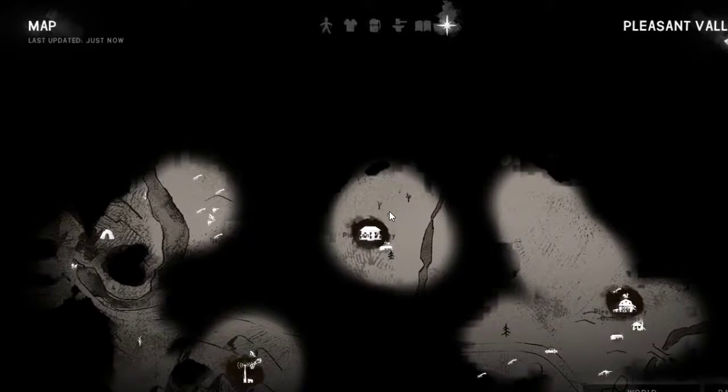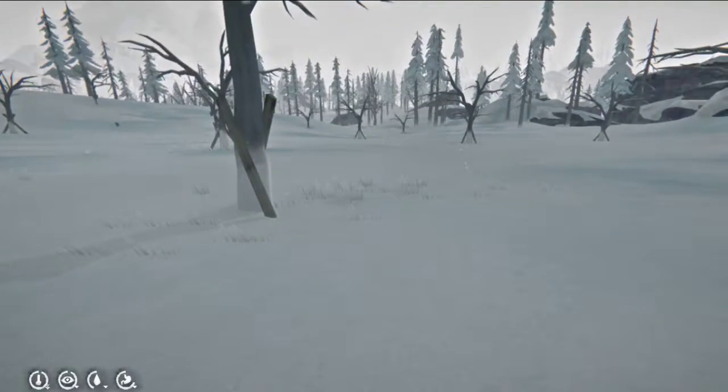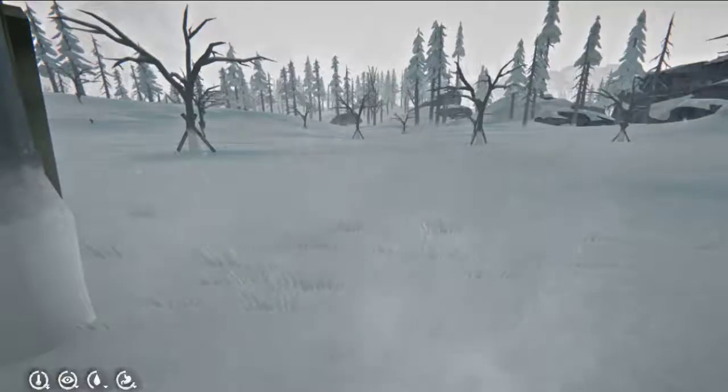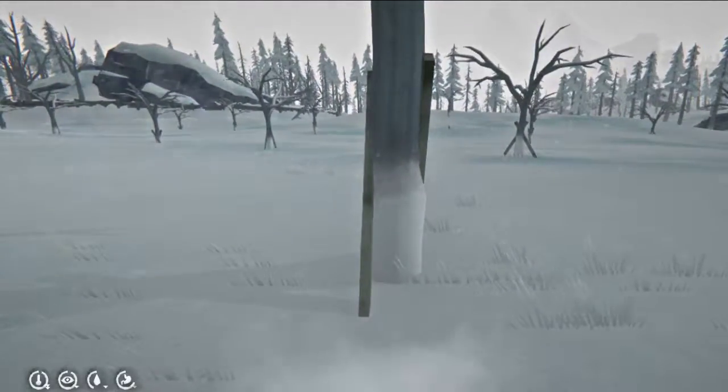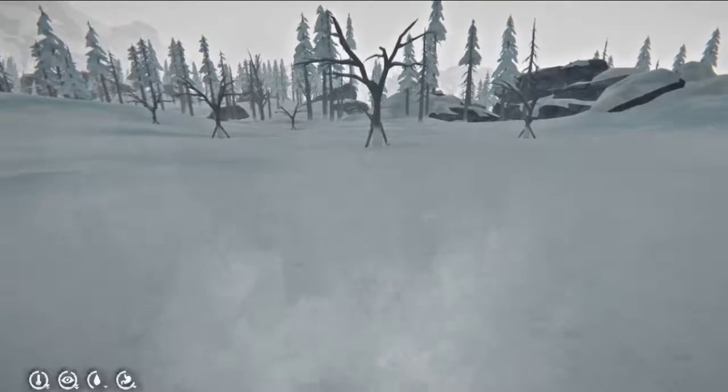Let's get this charting done before the wind gets any worse. Somewhere up here, I think. Right about here. That wolf is not coming towards us. We don't have bow and arrow or rifle.